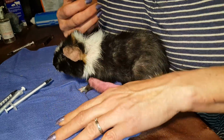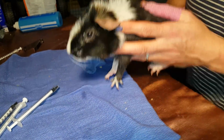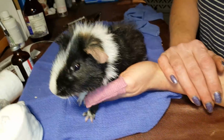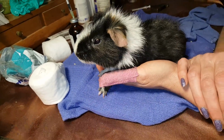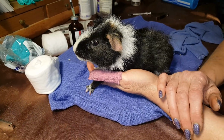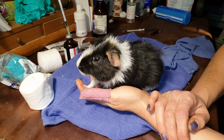There. So tomorrow he may actually be able to get a bath. It just depends on how itchy he is. Sometimes they're so itchy and uncomfortable that I don't even want to touch them unless I really, really have to, like when I have to pick him up in order to give him medication. So it takes a few days before I really want to pick him up because they're so painful. But all in all, not too bad on this little guy. So we'll do an update in a few weeks. Or a week even.